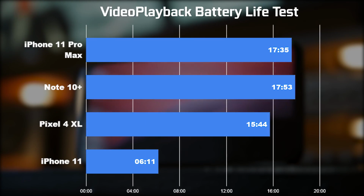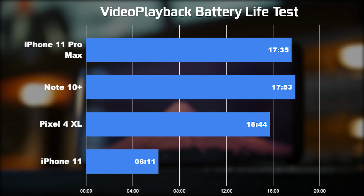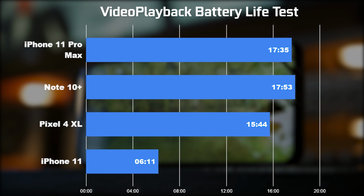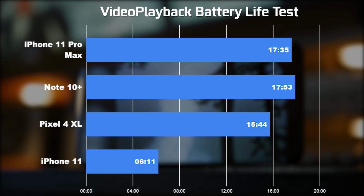Now, on the Pixel 4 XL, we got around 15 hours and 44 minutes in terms of a total runtime. That's not as good as the Note 10 Plus, as well as the iPhone 11 Pro Max, which got a score over 17 hours, so it's roughly around 2 hours more than what we experienced with the Pixel 4 XL in the same exact conditions, but it is definitely a lot better than the 6 hours 11 minute runtime that we got on the standard iPhone 11.